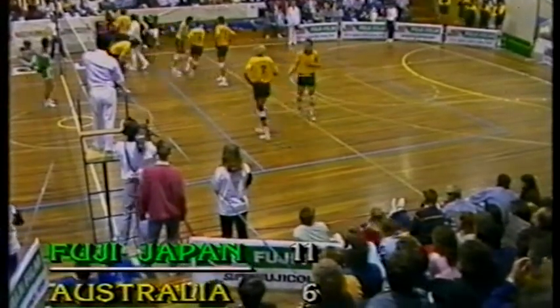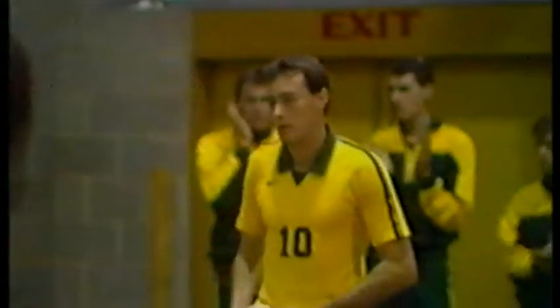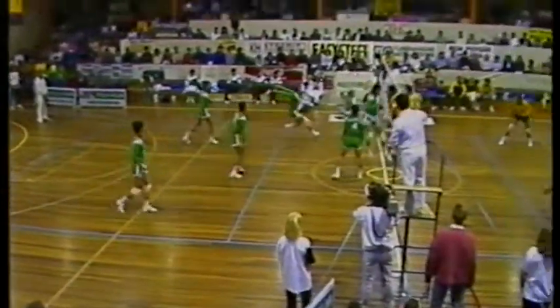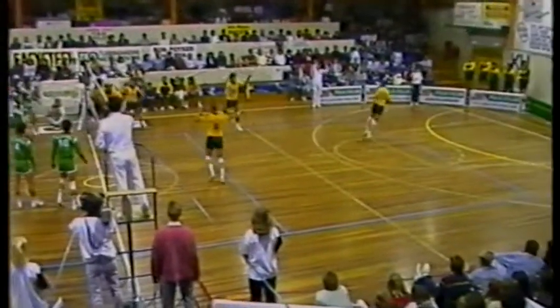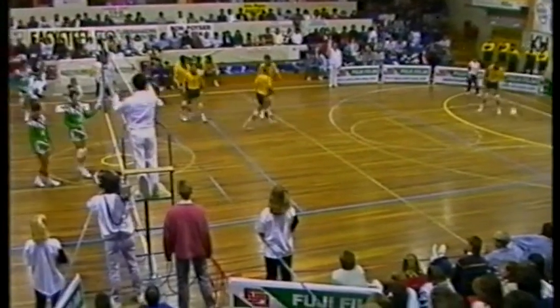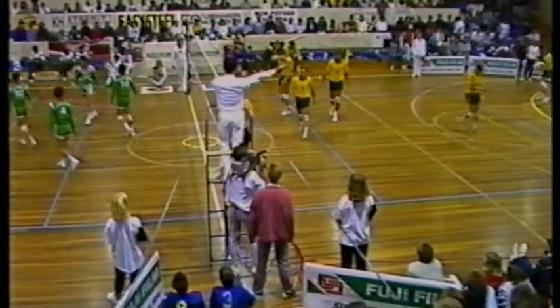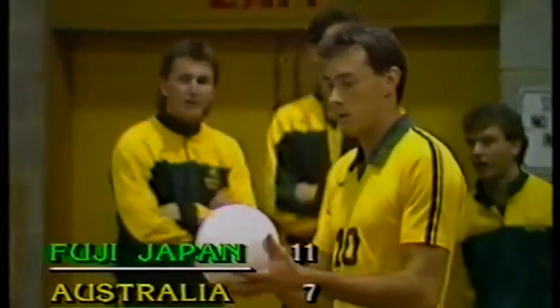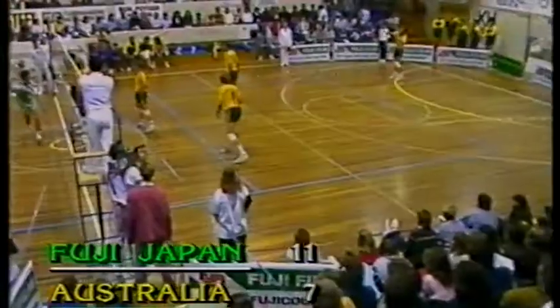He's replacing Matt Perry. Matt Perry perhaps a little slower in the backcourt, and Australian national coach Thomas Santa Maria deciding a substitute appropriate. High ball. Too long. Hit out. No touch. No touch. Referee awarding the point to Australia. Cranley to serve again. Australia trailing 7 points to 11 at this stage.